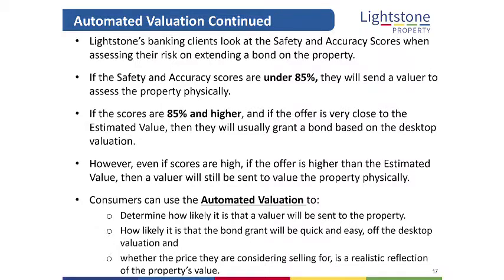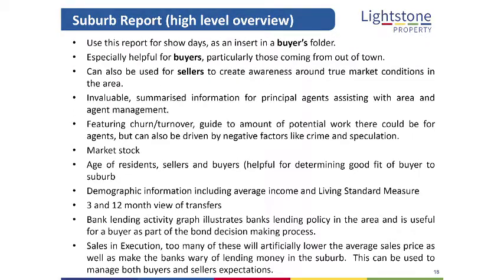Consumers can also use the automated valuation. They want to determine how likely it is that a valuer will be sent out to the property, how likely it is that the bond grant will be quick and easy off the desktop valuation, and whether the price they are considering selling for is a realistic reflection of the property's value.